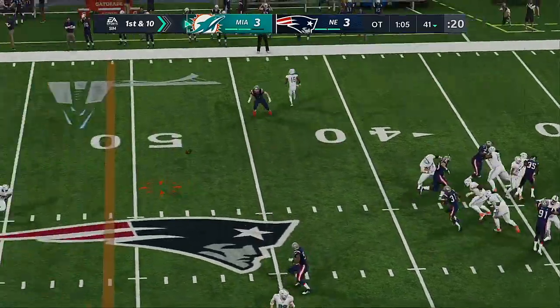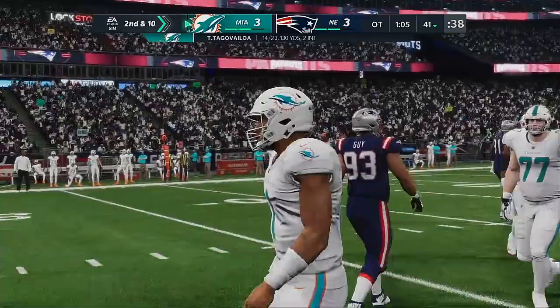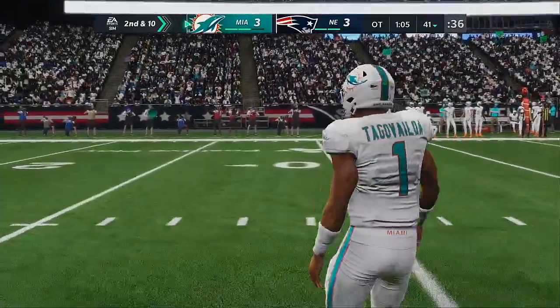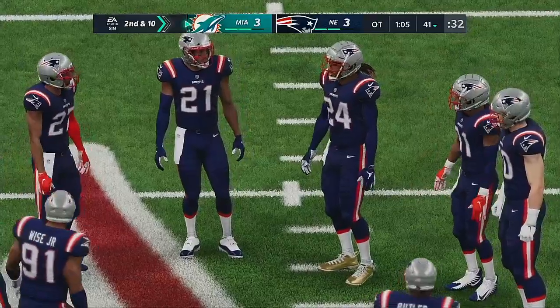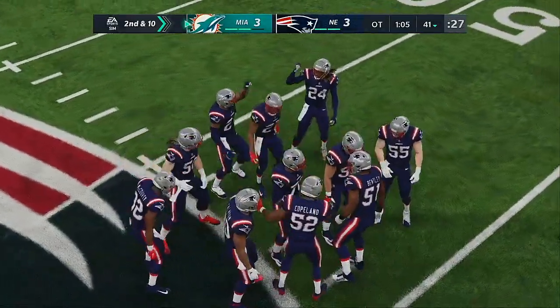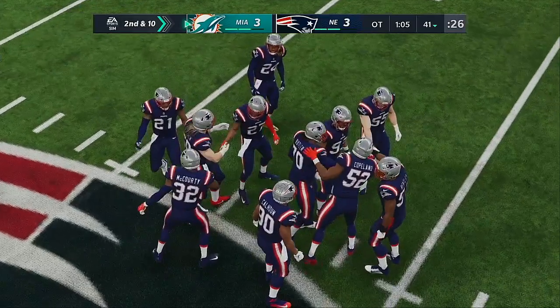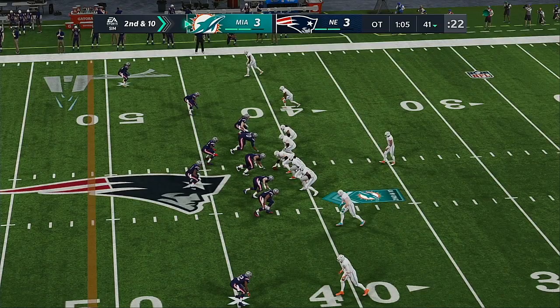Here's Tagovailoa on first and 10. Throwing over the middle, and it's incomplete. Keeping the aggression going on defense in overtime here, a first down blitz. You know you can get burned on it big time if they pick it up, but in this situation, they brought the blitz, put some pressure on the QB, and he wasn't able to complete a pass downfield. Here now is second and 10, again from the 41.